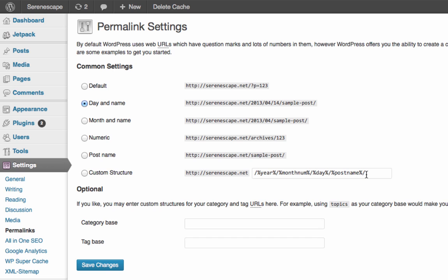Okay, specifically. So say we had a page about landscape design in Newport Beach, and that was the name of the page. It would say something like serenescape.net/landscape-design-newport-beach. This way it's recognized by not only users, but by the search engines what that specific page is about. So it's indexed accordingly, okay? So we're going to change this to custom structure, or actually we'll just change this to post name. That's it, and we want to save changes. So make sure you do this.